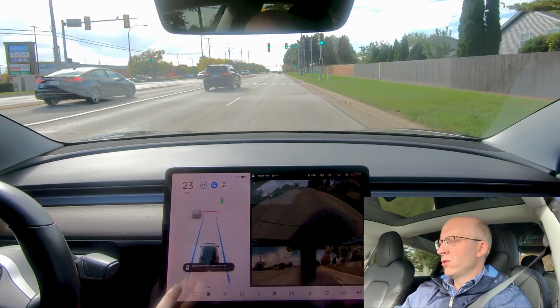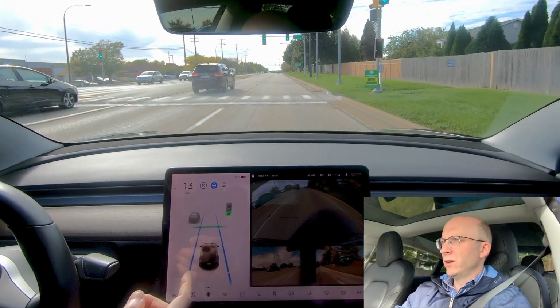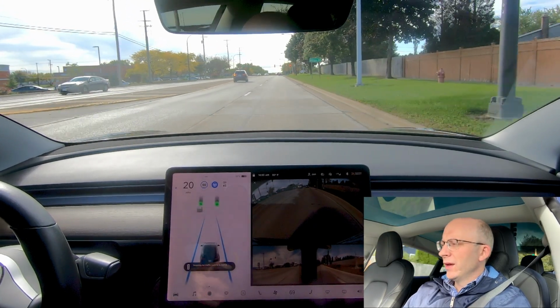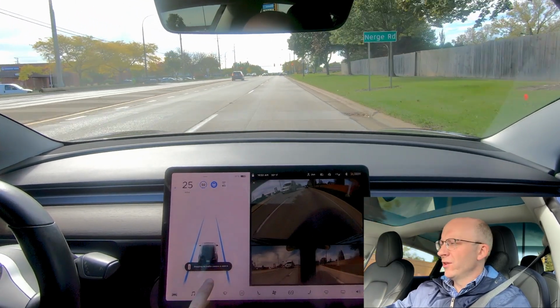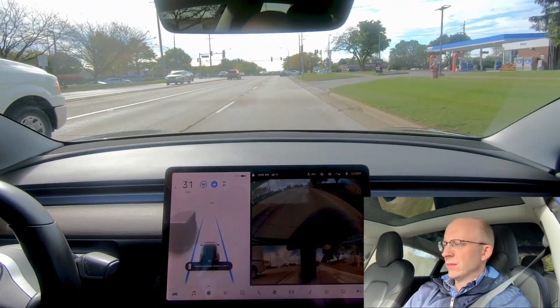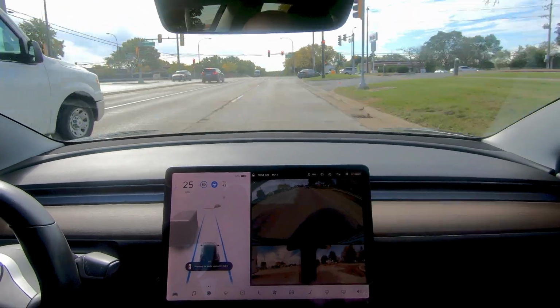Stopping for traffic control, it gives you a nice little message here in 100 feet, 50 feet. And again, stopping for traffic control in 500 feet, 400 feet, 300 feet. Little countdown there.